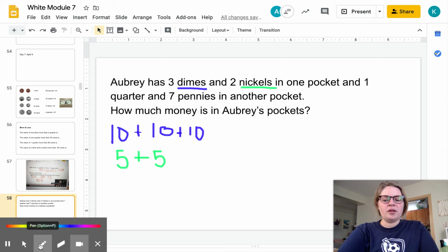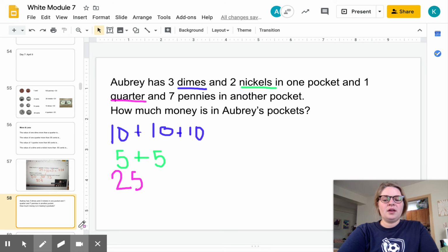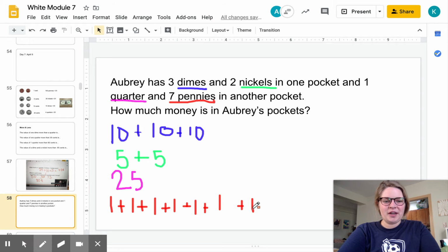She has a quarter. How much is a quarter worth? A quarter is worth 25. She only has one quarter. So we don't have to add, it's just 25. And then she has seven pennies. A penny is worth 1 cent. So we would add one seven times. One plus one plus one plus one plus one plus one plus one. Writing on computers is tricky.